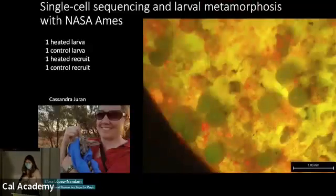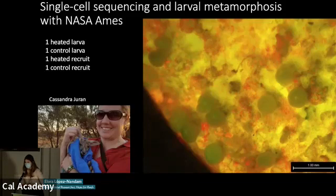Another really cool collaboration we have going on is with Cassandra Duran at NASA Ames, just a little bit south of here. And so what we did with Cassandra is I gave her 2 different larvae, so one that had been exposed to higher temperatures and one that had been exposed just to the regular temperature, and 2 different recruits. So again, the recruits are the ones that are just beginning to settle on their tiles. And again, one of them had been exposed to high temperature, one had just been at normal temperatures.